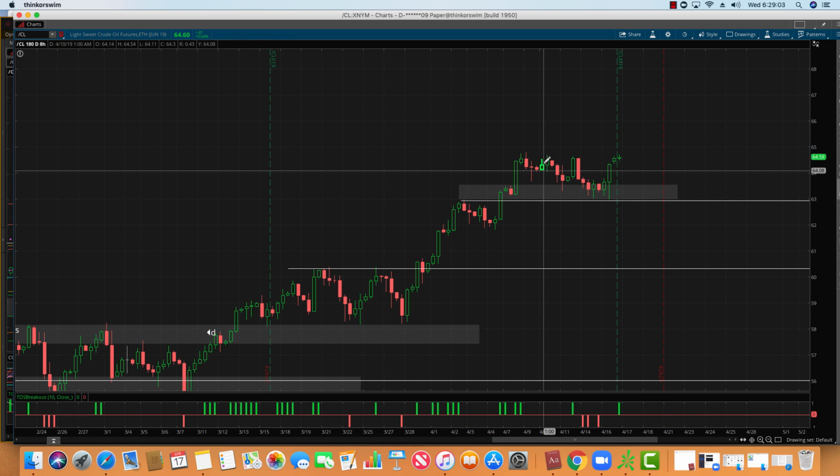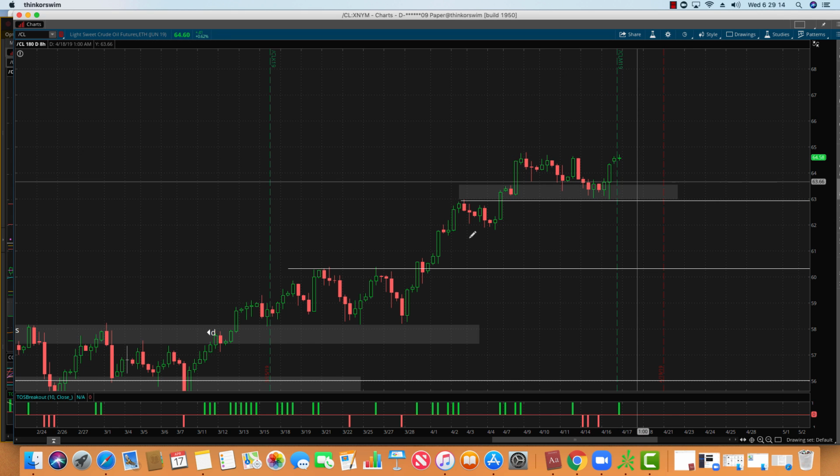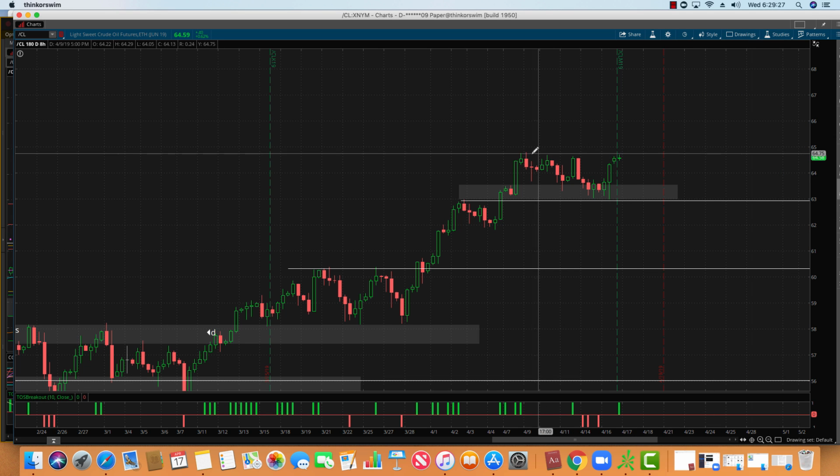All right, and as we go down further into the lower time frames, you can see really clearly exactly where the price pivots around. So right now we're right up on this level here. We're right up on it. And let's just draw a little box right there. See, we're right up there.